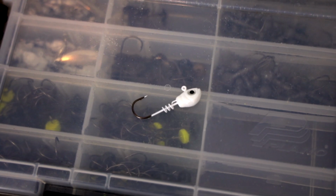A lot of times these fish are gonna move out offshore, or they're gonna be sitting somewhere where they're not gonna wanna chase bait a lot. So you have to fish that bait really slowly in front of their face. My go-to is just a 1/4 ounce right here. This is the Pulse Fish Lures jig head.